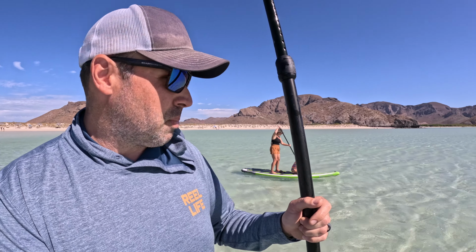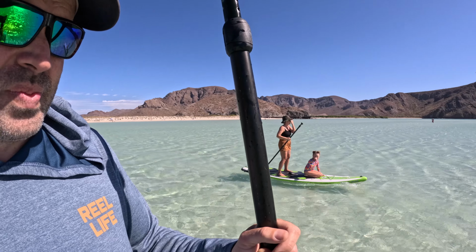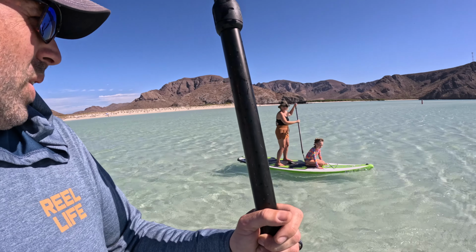Bay, and now granted it's super windy, so I'm trying not to fall, but this place is just beautiful. Sorry about the wind, it's also very windy here.